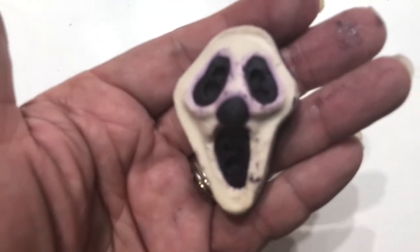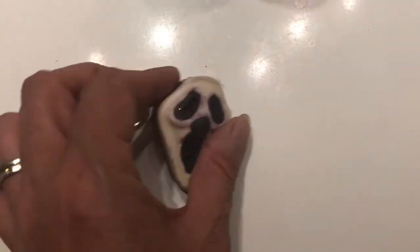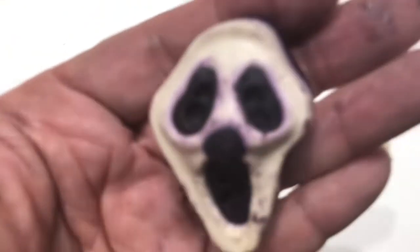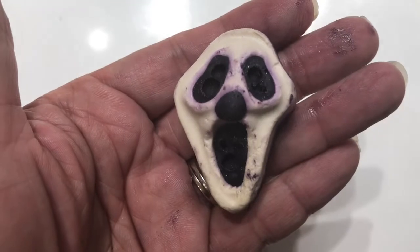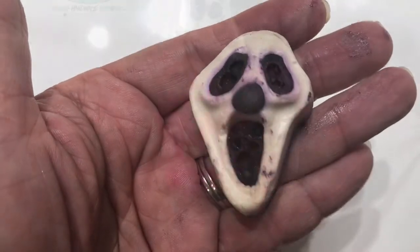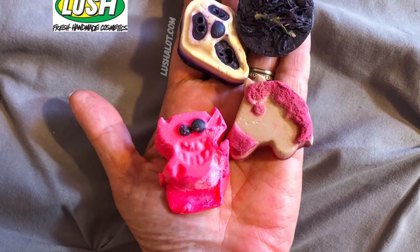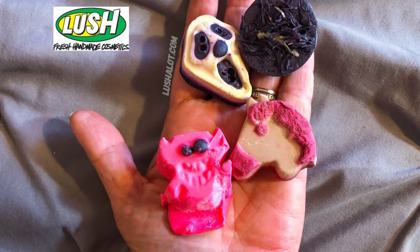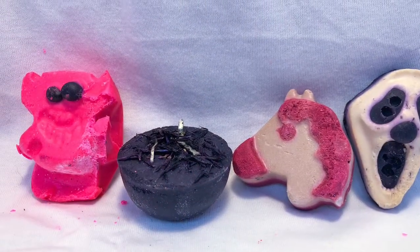This is Cream. It's apostrophe C-R-E-A-M. It's in the shape of the Scream movie phantom face, and it's called Cream. And this one was offered on the site on a limited time basis on the lush.co.uk site for anyone who wanted to purchase one. So I got a couple of these and some other solid bath oils.